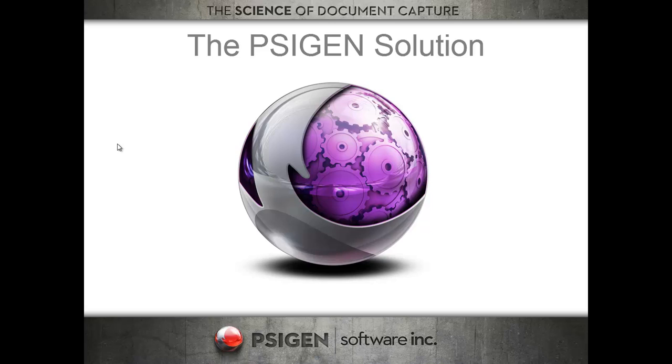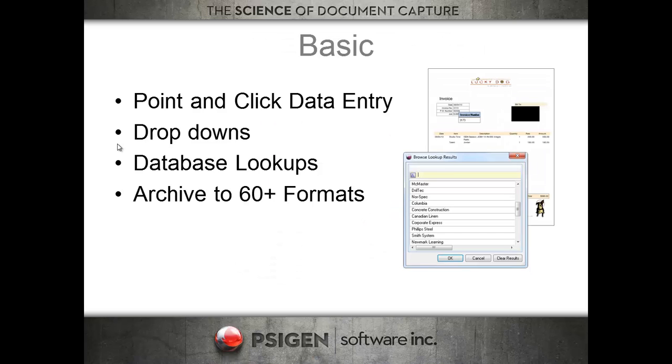So now that I've mapped out basic, intermediate, and advanced, from a technical perspective, what PSIGEN offers from a basic solution perspective, you buy the product, you've got very basic point-and-click data entry where you can hover over information on an invoice and click it. You can have drop-downs or lists of vendors that come back from your accounting system. And then you can archive the invoices along with the information into a searchable repository, and we support 60+ different systems.